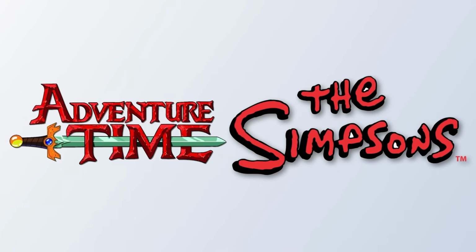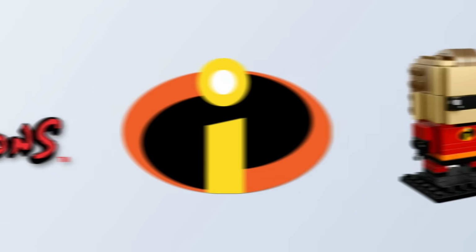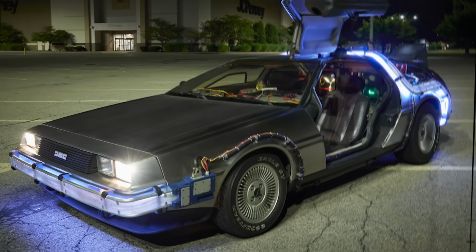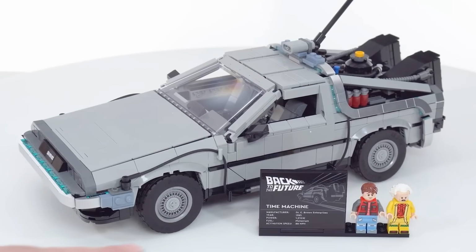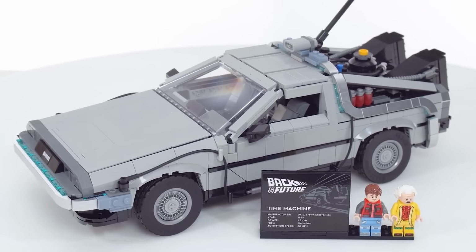Such a shame. Alright, I just showed you guys two TV shows, so let's switch gears and take a look at a movie. This is the DeLorean from Back to the Future. Looks pretty cool, right? Well, this is what it looks like when it's made out of Lego bricks. Now that's what I'm talking about.